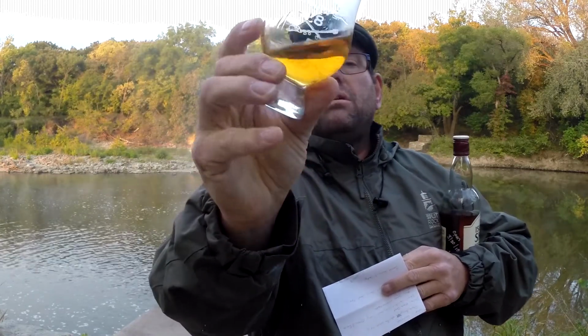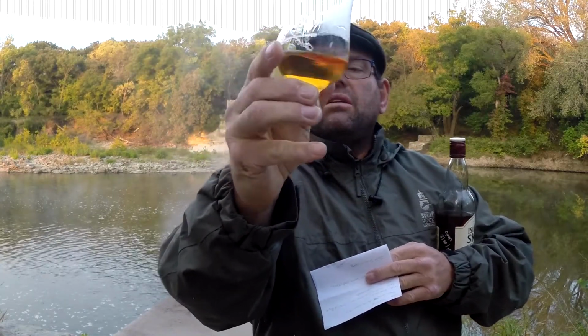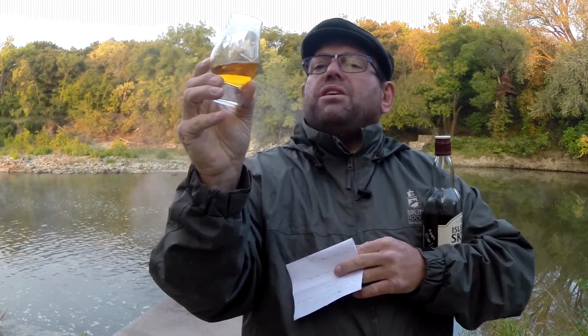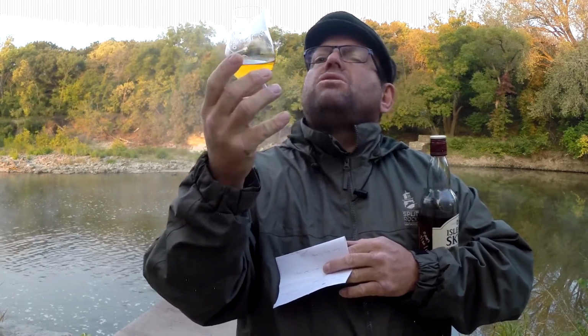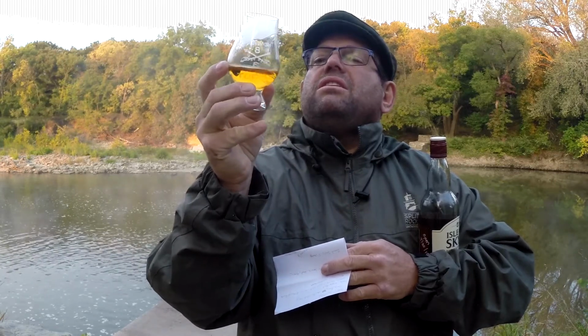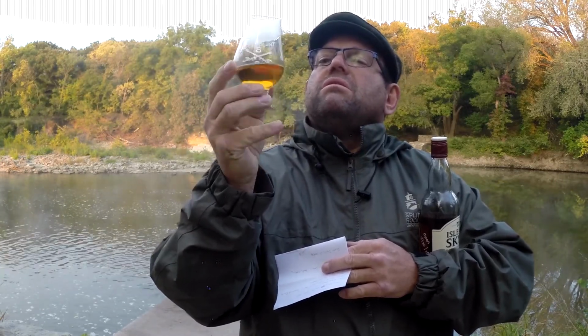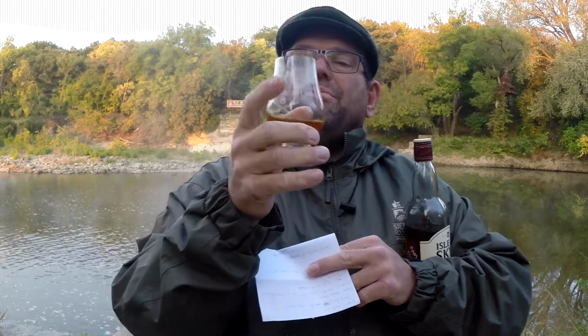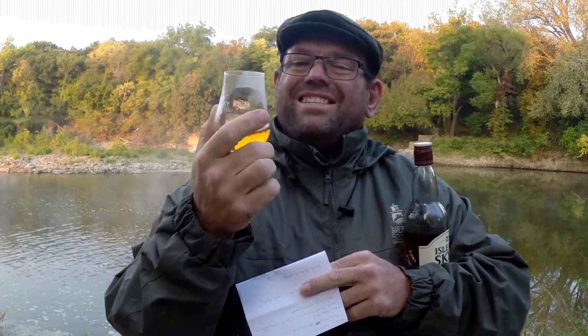Oh, it's a golden amber. It's more gold than amber, burnished gold. Being at 43%, it's 3% higher than Islay Mist, which is what I did last review. It's cold, so the legs are a little indistinctive, actually. So they are running, but I'm not going to say you can say anything about that. Some are slow, some are fast, no consistency. You can see the mist forming on the glass there. There's no mist in the whiskey.